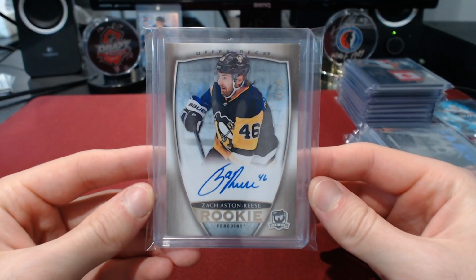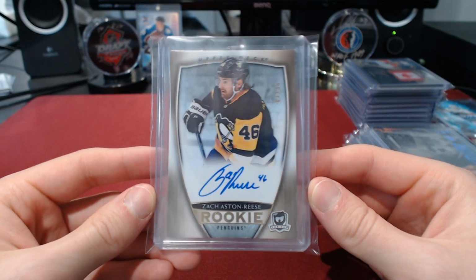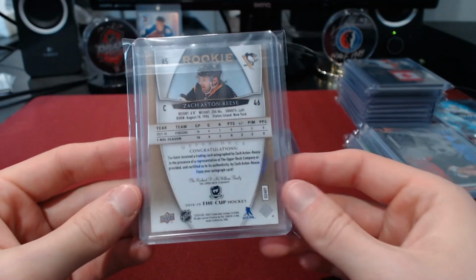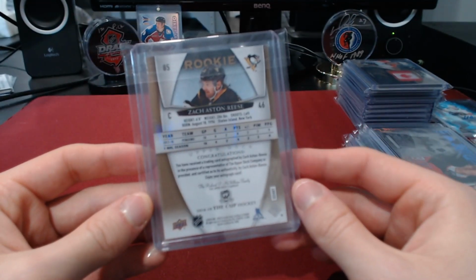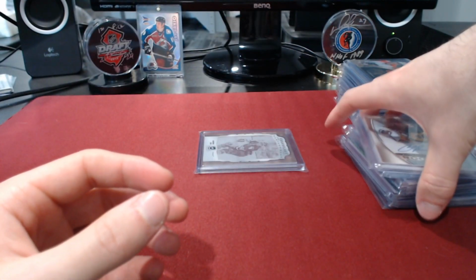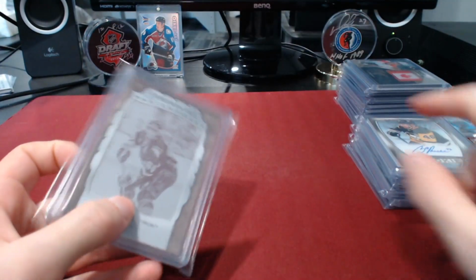Next off, we have a Zach Aston-Reese rookie gold autograph, #1 of 36 from 18-19 The Cup. This is another one of the more valuable cards that I got here. I'm looking to sell this. Don't really have any desire to hold on to any Penguins cards at all, but I probably have someone who's interested in that.